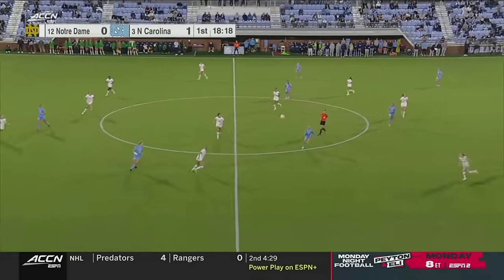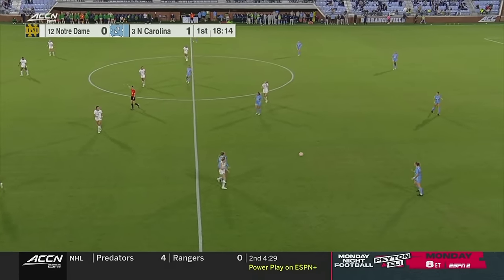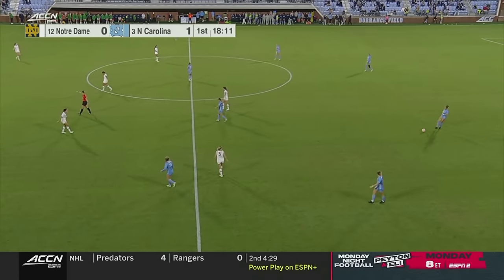A lot of numbers and bodies central right now for both teams. This will be a North Carolina ball.